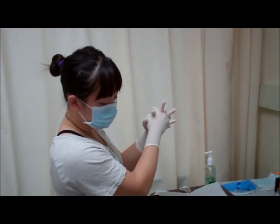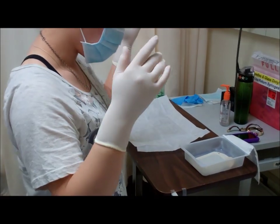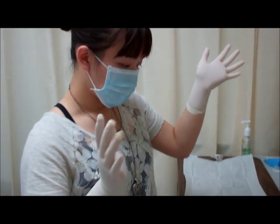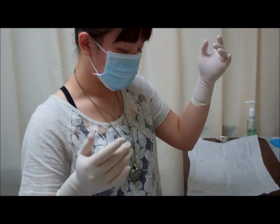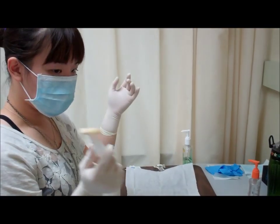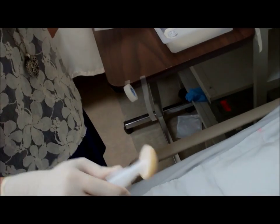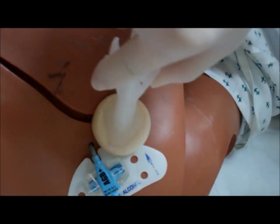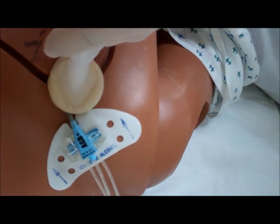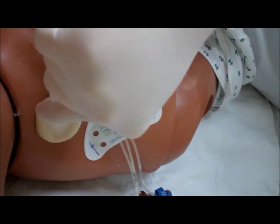And now I am sterile. So making sure that my hands are above my waist and that my sterile field is in my line of sight. I would also make sure I have the appropriate size needle, and snap it, and I've already assessed for any allergies. So he doesn't have any allergies, so I'm going to clean the area for 30 seconds with the ChloraPrep, in just a circular motion, outward.